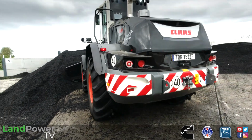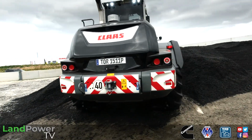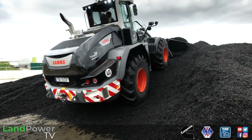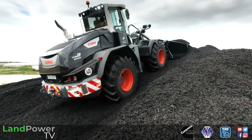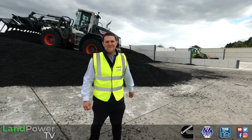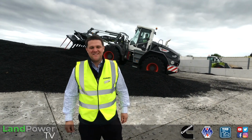To tell us about one of those latest machines, which I think, if we look over there, is the Taurion 1511P, we've got Mr. Michael Ives, who is the expert in all things Claas loaders. So Michael, if you want to dive in front of one of these cameras and tell us all about it, for a start off, where does this new machine fit in the range?